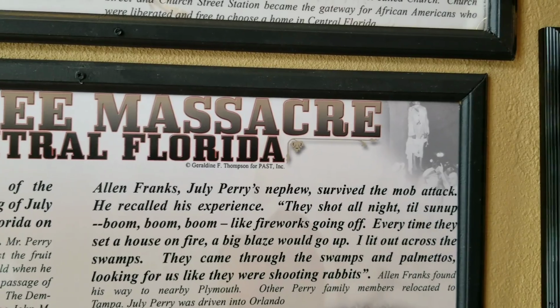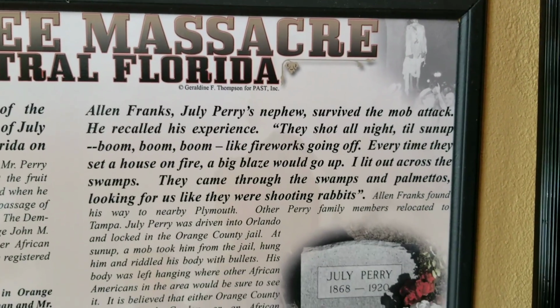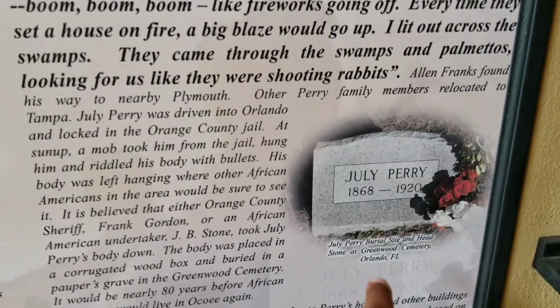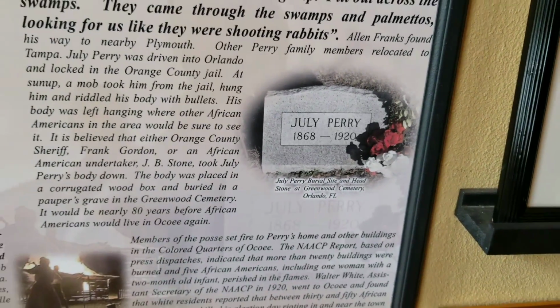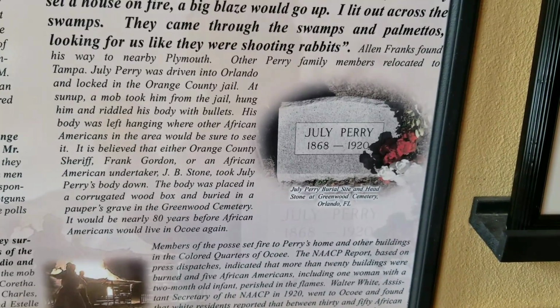Alan Frank's, July Perry's nephew, survived the mob attack. He recalled the experience. But his tombstone, July Perry, is at the Greenwood Cemetery in Orlando, right here.